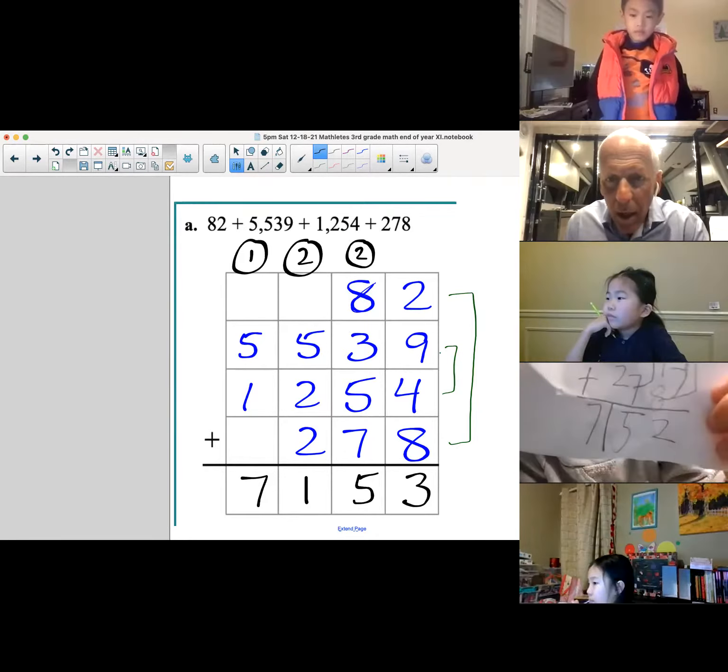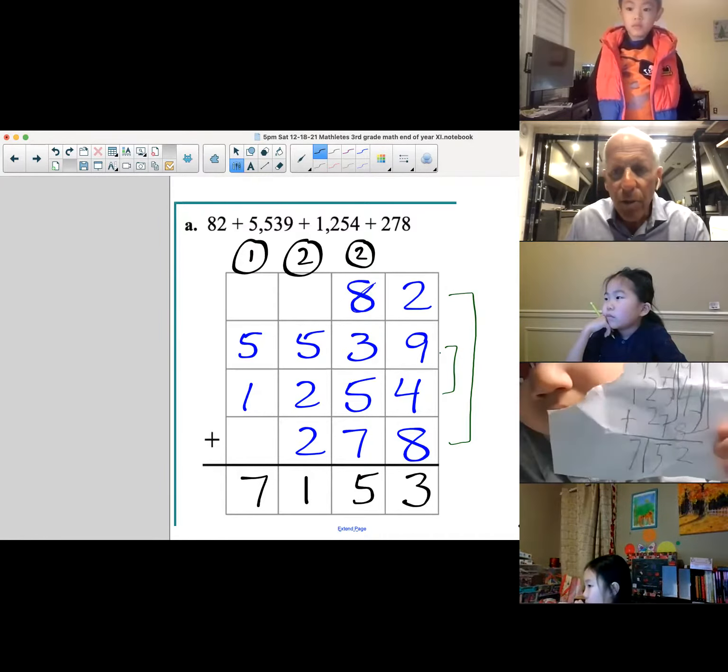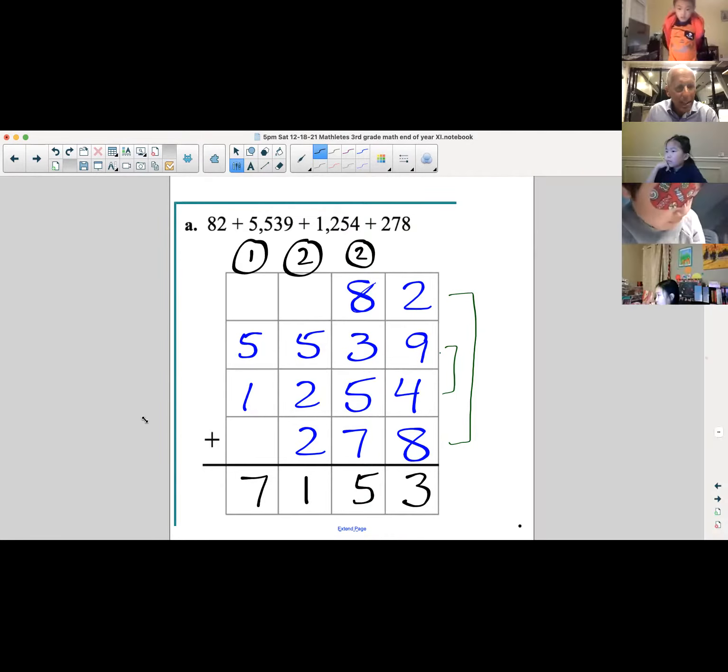Hold it steady. Oh, pretty good, buddy. Now, the only thing you didn't do, Jason, is you didn't add the ones column to get 23. You added the ones column and got 22. So you got to be really careful. 2 plus 8 is 10. 9 plus 4 is 13. 10 plus 13 is 23. Be really careful.